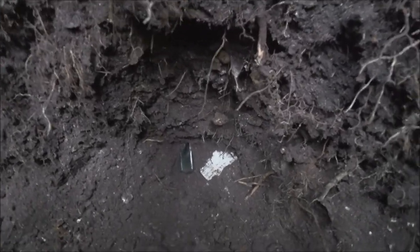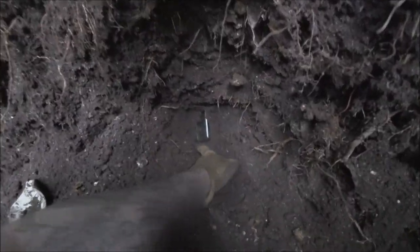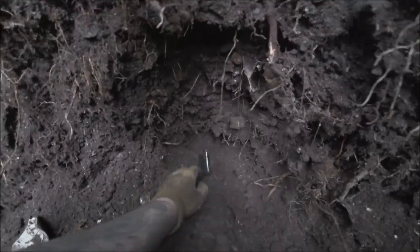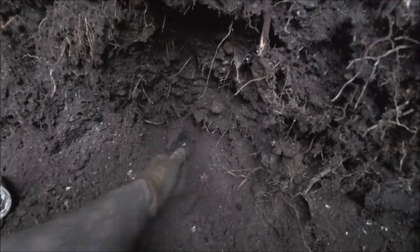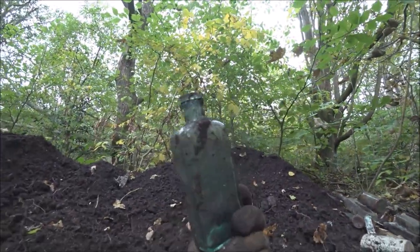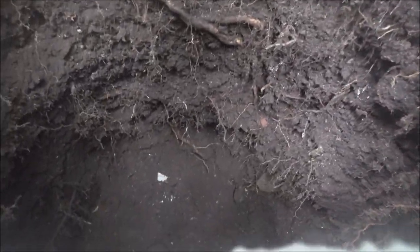So finally, a bit of live digging for you. Two together there. And presumably that is just a jam jar, and it's half of one. Let's hope that this is full at least. Oh, there's the neck. There we go. Oh, that's just a plain one. Just a plain one. Nice colour though. And roughly, probably about 6 foot deep now. Maybe just over. I'm pretty much at the bottom.